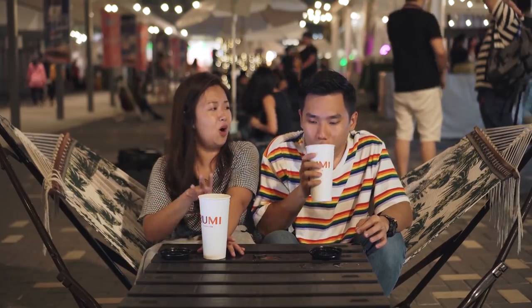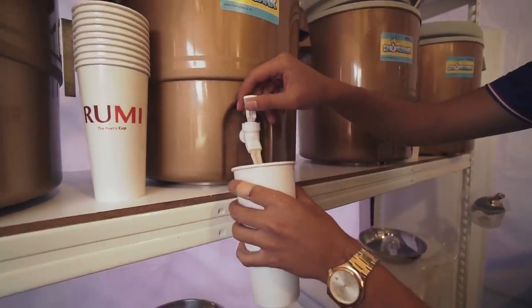For the caramel one, I think it's great for people who love toffee. It's like a buttery drink. For the iced hazelnut malt, at first I was expecting a more Horlicks taste, but it doesn't taste like Horlicks at all. It tastes more like watered down Nutella.